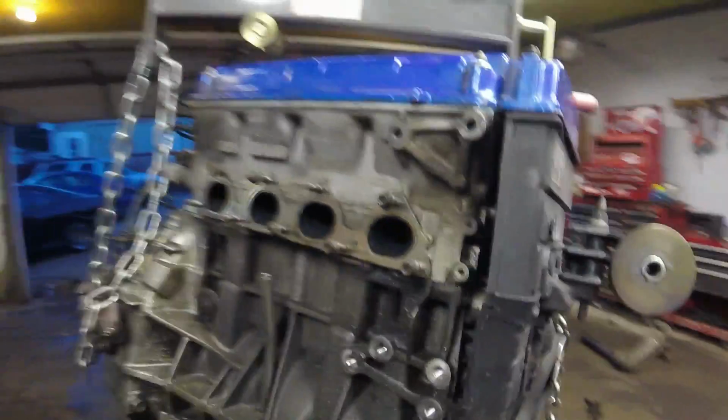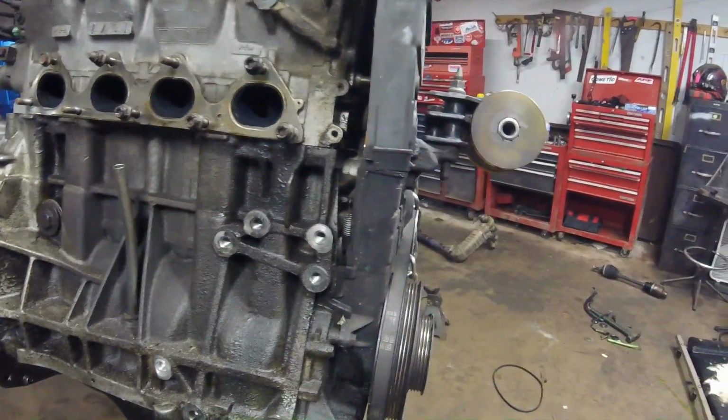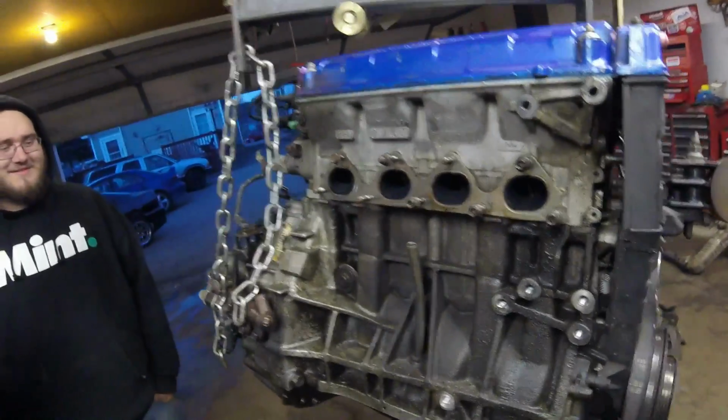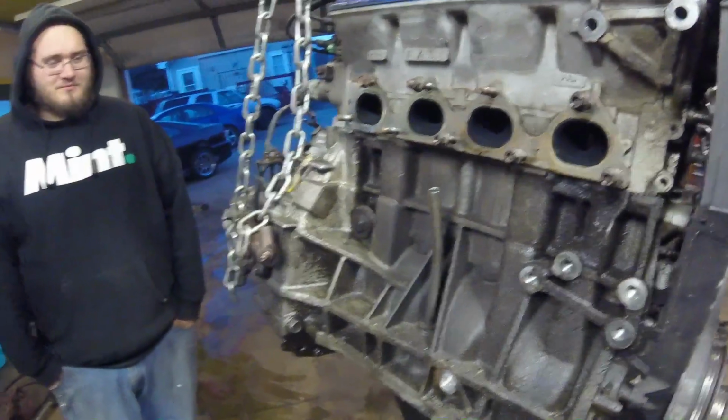So I think we're going to hit this thing with some oven cleaner, see if we can bring some life back into this block, and get some of this dirt and goil. Gunk and oil. Goil. That's a new word. This is a goily engine. So yeah, we're going to try to get this thing cleaned up.